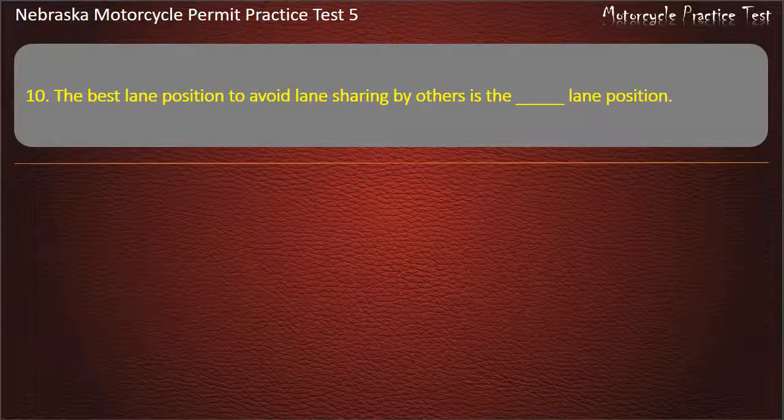Question 10. The best lane position to avoid lane sharing by others is the lane position: center, right, left, right, or center. Answer: center.